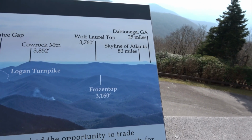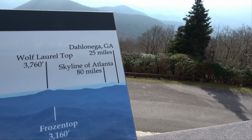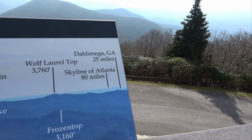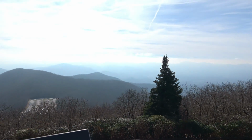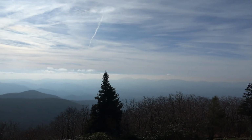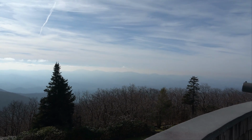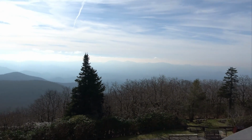So the skyline of Atlanta is 80 miles away. We were also in Dahlonega last night. I really wish we could see it today, but I think last time I was up here, I actually was able to spot Stone Mountain outside of Atlanta. That's how clear it was.